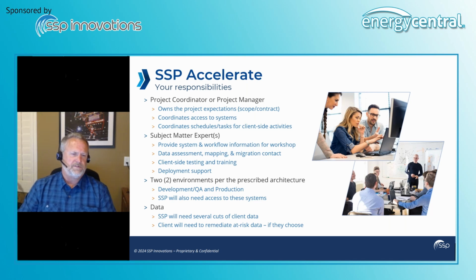Also, 2 environments per the prescribed architecture. That's what we're including in the base offering. It doesn't matter what you call them. You can call them development, QA, test, production. It doesn't really matter. But what we will do is install and implement into 2 environments. And from a data perspective, we're going to need several cuts of the source data, several milestones within the project, because we do several runs of the data migration itself. And then if there is any remediation of the at-risk data that was identified during the data assessment, you'll need to clean that up as well. If you choose to, you can choose not to and just move over to the utility network and then do your cleanup over there.